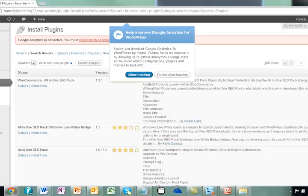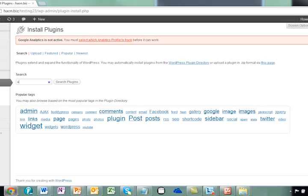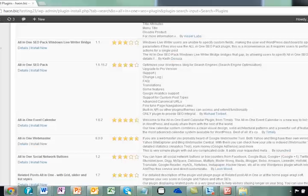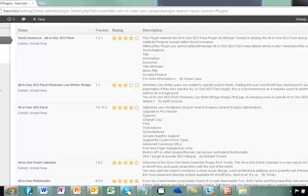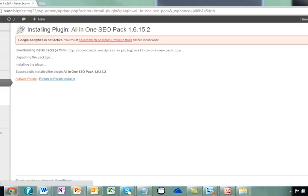What this is going to do is help you to literally set up everything that you're going to need for SEO with one WordPress plugin. Now I'm going to go back there. We'll have to do that again. Okay, and you'll see it right here. All in One SEO Pack. All you're going to do is click the Install Now link, click OK, and then click Activate Plugin.